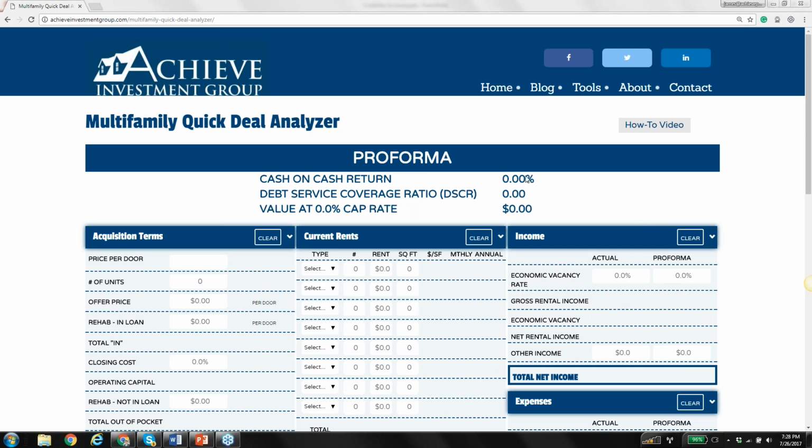What about comparison of side-by-side two properties? That is not in this analyzer. There's no real need to do a side-by-side between two properties in multifamily, because usually when you get a multifamily deal come across you, you only have that particular deal to analyze. So I don't think there's a reason for you to do a comparison of two properties to see which one is better.